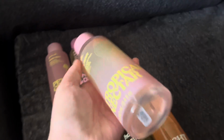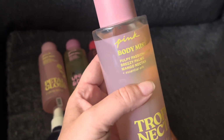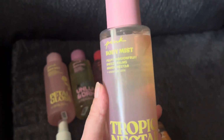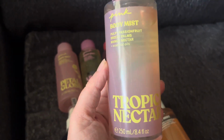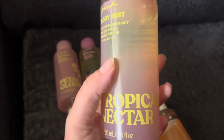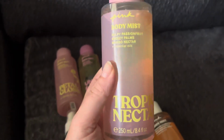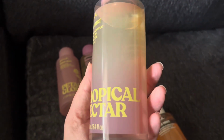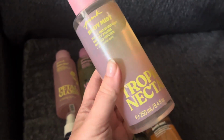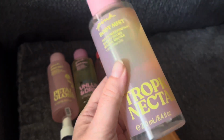So then next we have Tropical Nectar. I figured I would like this after reading the fragrance notes. It says pulpy passion fruit, breezy palms, and mango nectar. This is just a really good tropical summer scent that's right up my alley. It's got the passion fruit in it, which you can smell. I also detect the breezy palms, and then definitely the mango nectar. This is really good, and I'm super excited to pull this out and start using it once we get into the warmer weather. I'll probably put it into my summer stash for now. But this is just your typical tropical, fruity summer scent, and it's really good. I like it a lot.